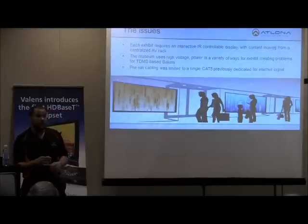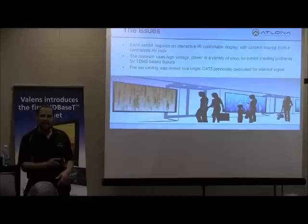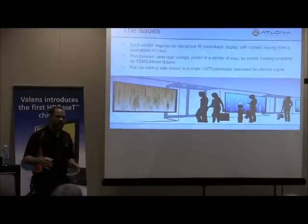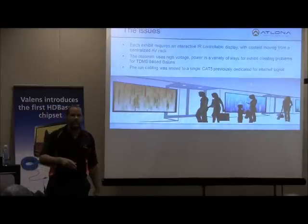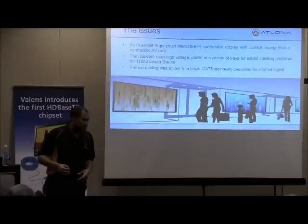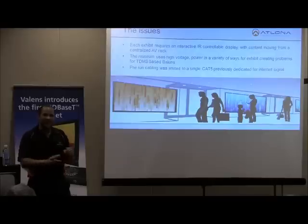He also needed to be able to overcome his EMI issues, and he couldn't tear up anything. There was a single Cat 5 brought to every single exhibit station that had a monitor. That was a touchscreen monitor where you go to their website and find all the information for the exhibit. So he wasn't able to tear up the floor or tear up the exhibits themselves.